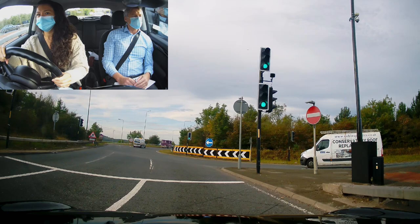That's the test now for Pamela. This is a nightmare for learners in Sunderland. Honestly, they hate this roundabout. This has had a lot of fails over the years. This roundabout brings back painful memories for me.